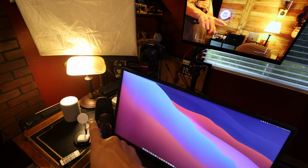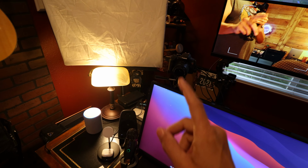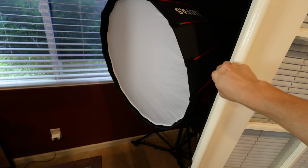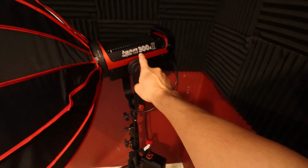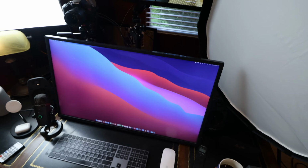And I can tell Alexa to turn on the lights. So I can say, Echo, routine video. Okay. So she dims the lights, turns that light on, and then I do have this big light here, shut this door. It's an Aperture 300D2 with a big softbox, and I usually have it pulled closer over to my desk like that, so that whenever I get ready to do a video, I can tell Alexa to turn on the lights, and then I can hit that button, and then I have this light over here. So this is more of a fill light, and this is more of a key light.